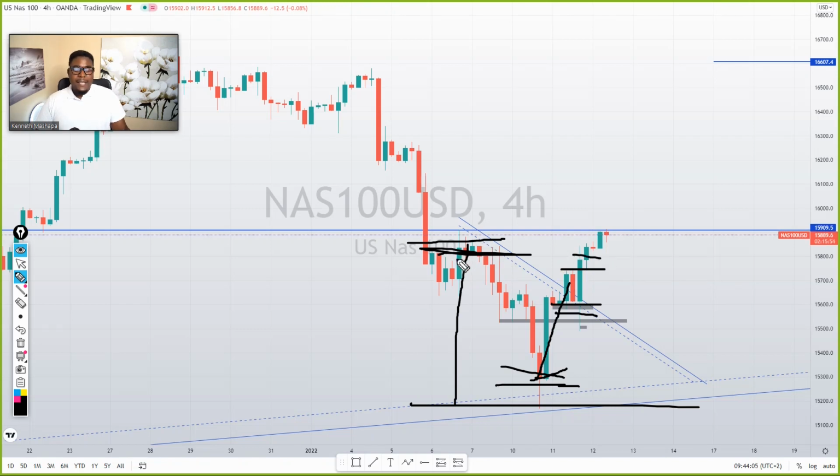But the advantage is that your lot size is very small. What you do is you always capitalize. It doesn't matter how much you make, but you always capitalize. That is what we want in the game.